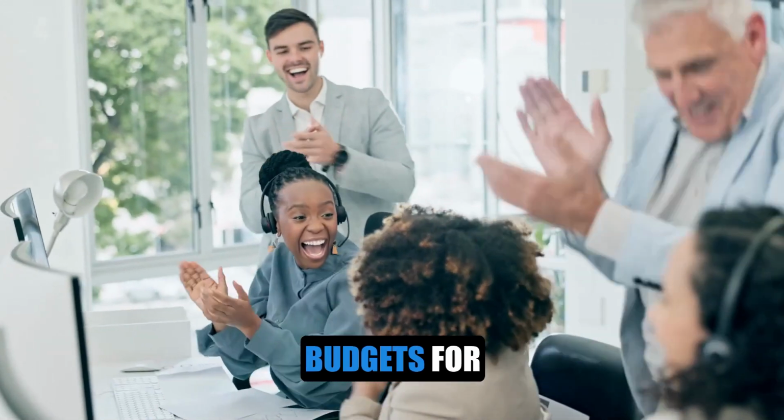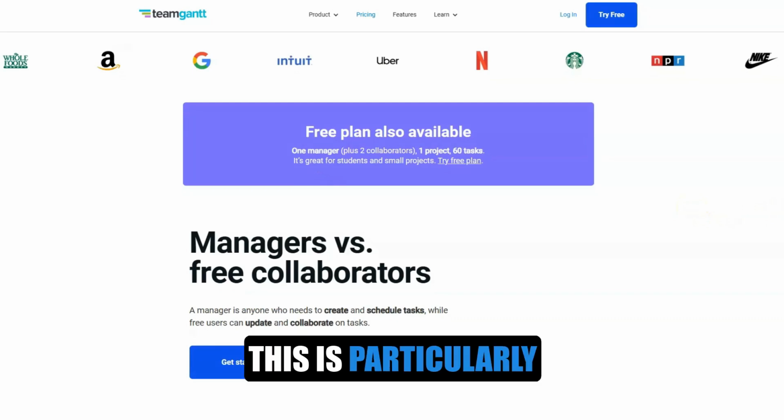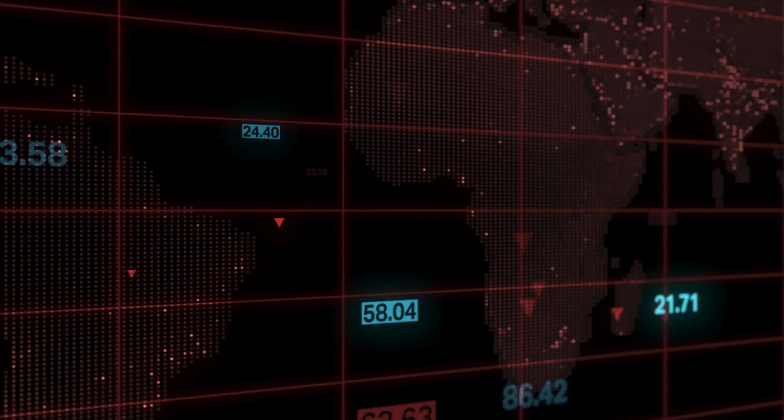You can set up budgets for projects and track the time spent by each team member on their assigned tasks. This is particularly useful for companies that bill clients by the hour or need to closely monitor their resources.